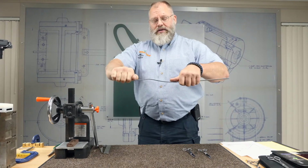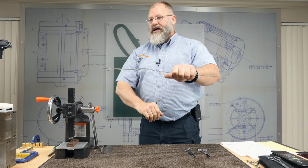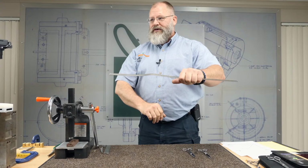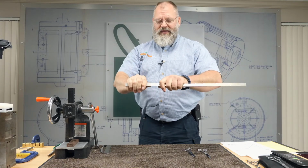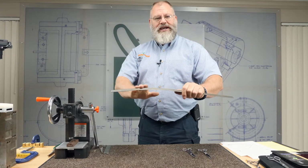Now, trying to straighten that out, it's got a permanent change to it. I'm going to use my shirt as a rag. And so if this was a shear blade, I'd have to do a whole lot of work if I had put too much set in this.